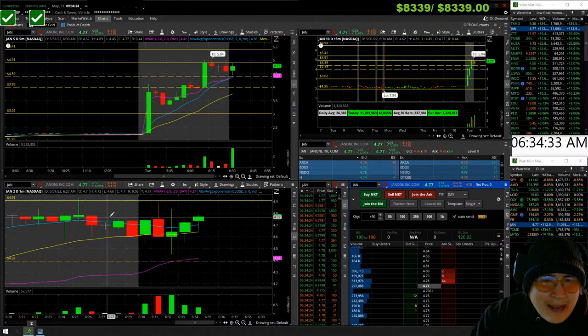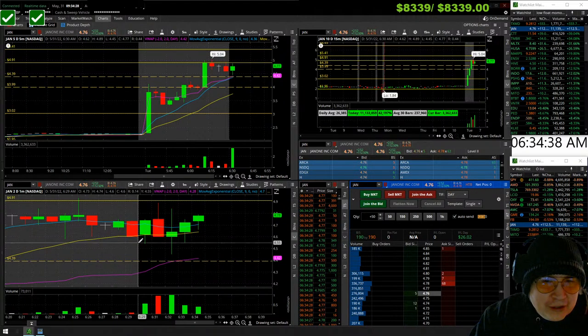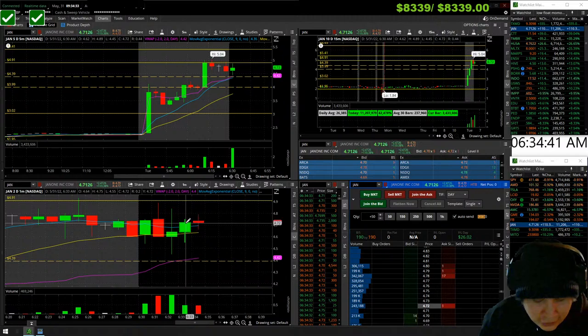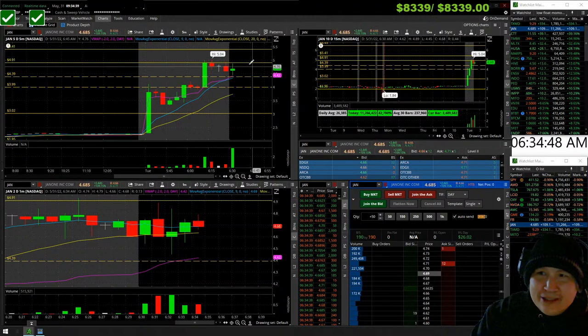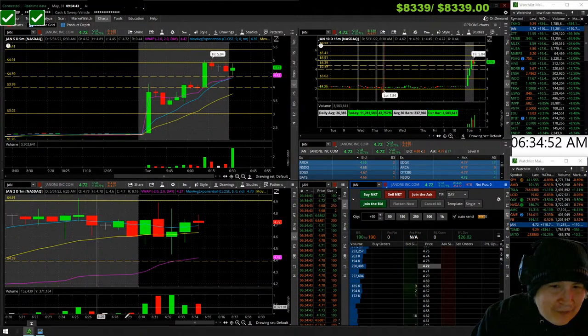This thing is a powerhouse. This thing is a beast, man. There's short sellers trading this. There's long bias traders trading this. If I was going to short sell JAN, I would be short selling right up here by $5 to $6 would be my short sell spot for JAN.